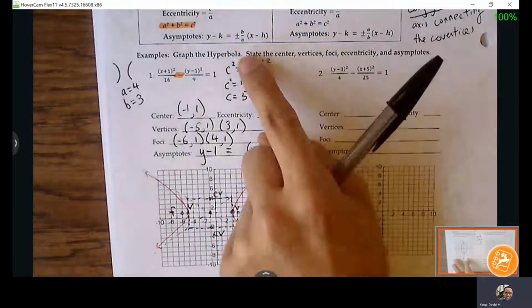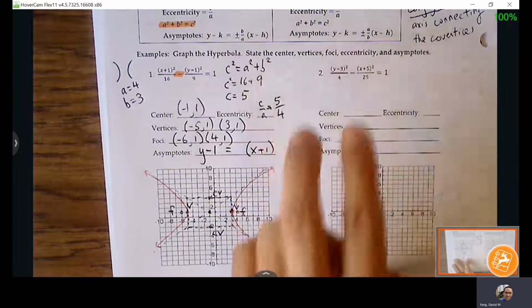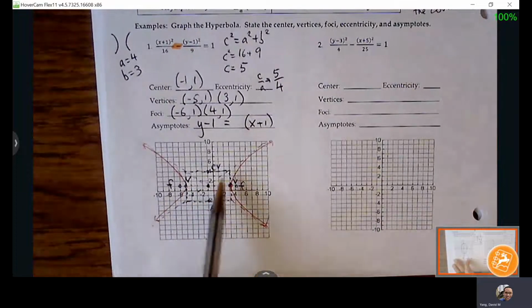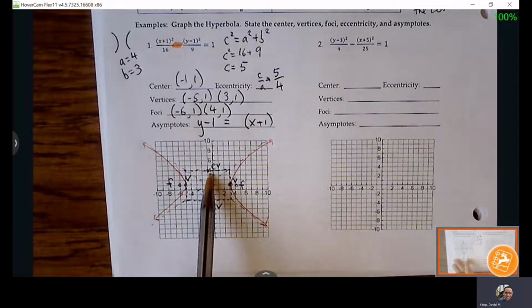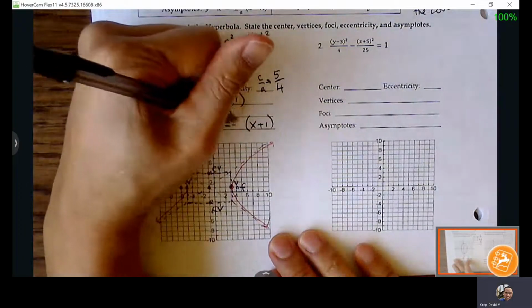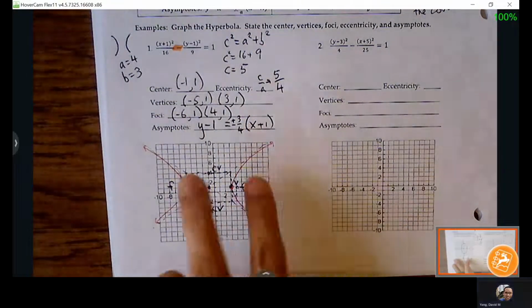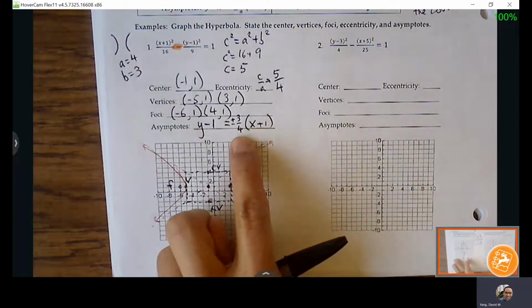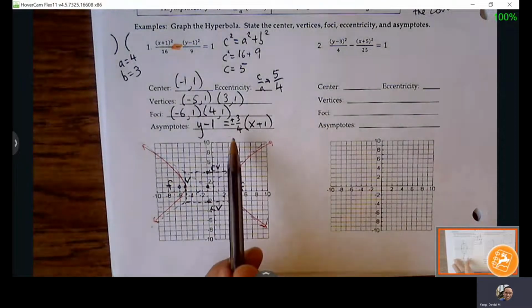Now, what goes in here is slope. So don't think in terms of whether it's a over b or b over a. Just think in terms of slope. Count from the center to the upper corner of your box, and do rise over run. That's my slope. What's my rise? 3. What's my run? 4. 3 over 4. So just do plus or minus 3 over 4, and that's going to handle both of these diagonal lines. So you include the center and don't worry about whether it's A over B or B over A. Just count from the center and do rise over run. Whatever that rise over run is, that's going to be your slope.